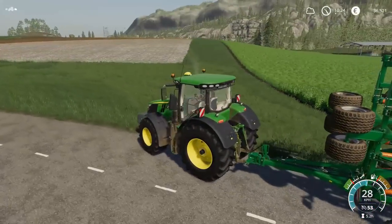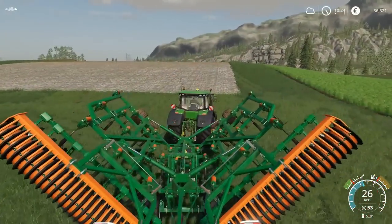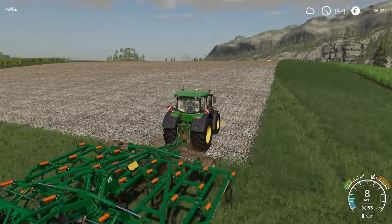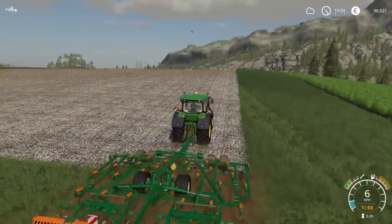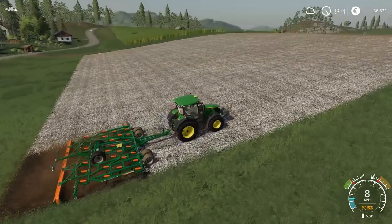All right, so here is the field. Yeah, this is going to be all right. It shouldn't take us too long to cultivate this. We got a pretty big cultivator, so... Looks good. Perfect. Look at that.